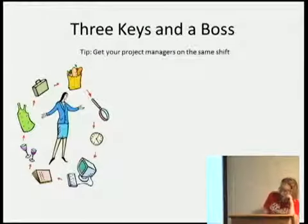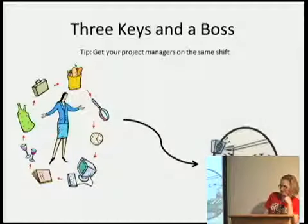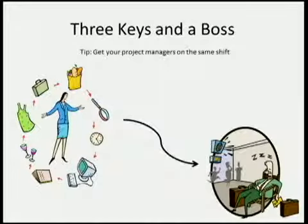Okay, here's a tip. Get your project managers on the same shift. I've been working graveyard shift for 3 years now, and he works first shift. When I'm doing all this stuff, he's sleeping. But it's been tough to kind of get together. It's already tough as is, just a normal life. He's pretty much taken over some of the things that I would have done. He's mostly the head coder, so.